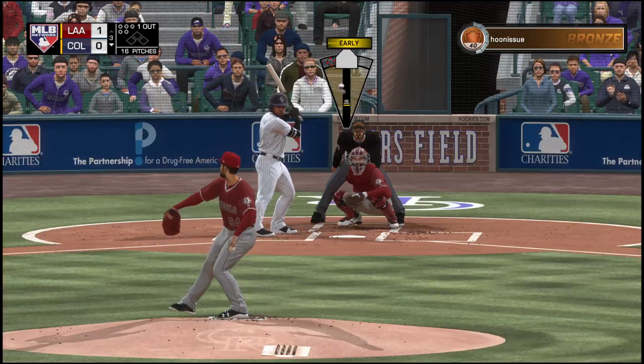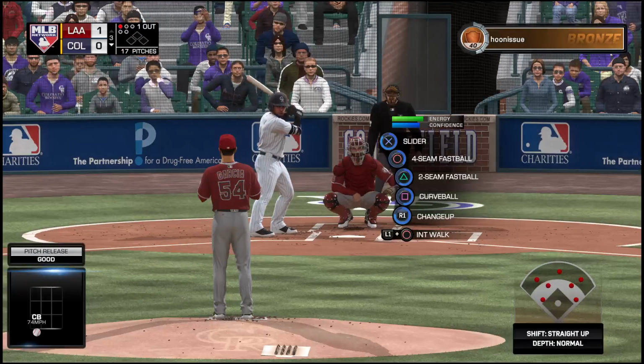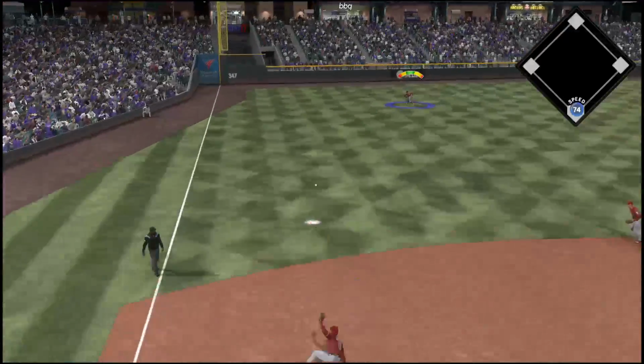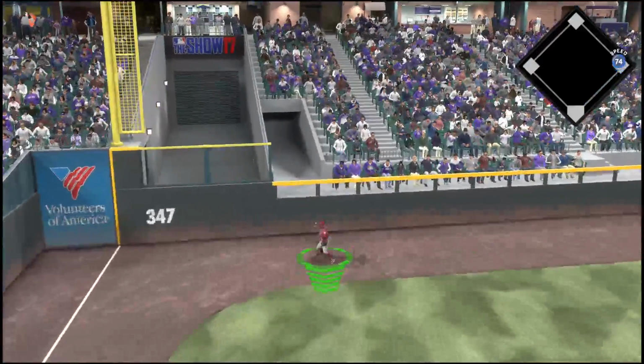Into the windup and the pitch. And a curveball that time that broke too low. Ready with the 1-0 pitch. Slapped hard the opposite way. And there's the first hit of the game for Colorado.